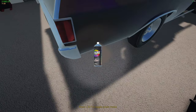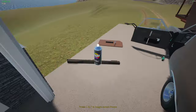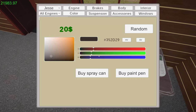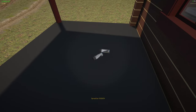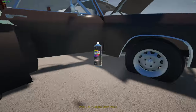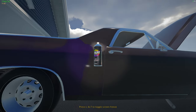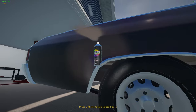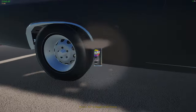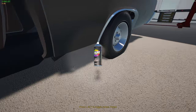Oh man, these barn finds make so much money in this game. I paid 2,000 for this, and if I wanted to, I could sell this right now for what, 14? 14, 15. That's just bananas. A crazy amount of money for what, delivering a pizza? To be honest, I think that's a little bit imbalanced. But it's also so easy to make money in this game that it's totally irrelevant.